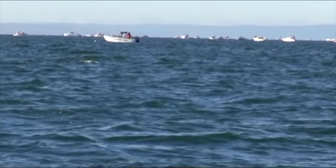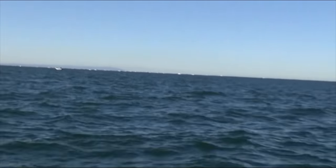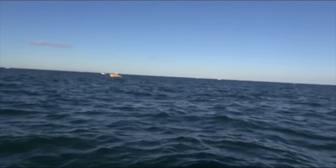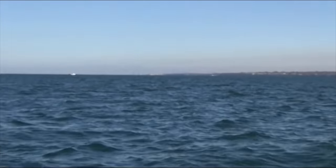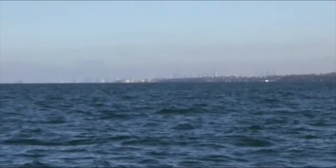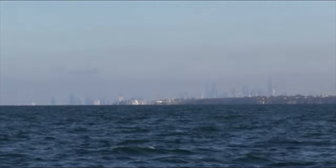Okay, for all our visitors around the world, this is Port Phillip Bay in the height of snapper season, and that is what it looks like. I'm zooming in there, we got away from those boats, but have a look at this. Just miles and miles of boats, everyone. It's crazy over there. Thousands, literally thousands of boats. And up this way, we have the city of Melbourne.